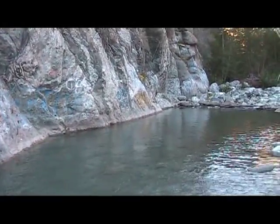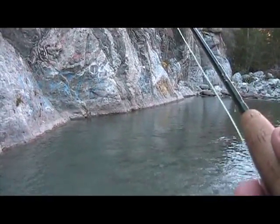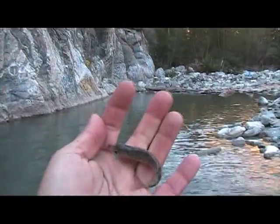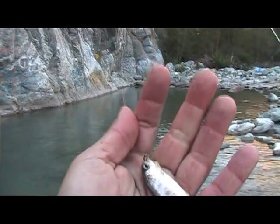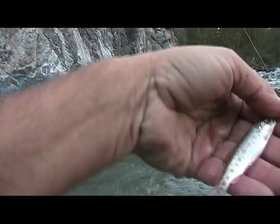Got it, small one, but here he comes. Third cast, oh, look at this. Your first look at a natural trout. Oh, he's a beautiful one though, look at this. Look at how beautiful that is. Rainbow, baby rainbow, look at that. Look at how cool they look.